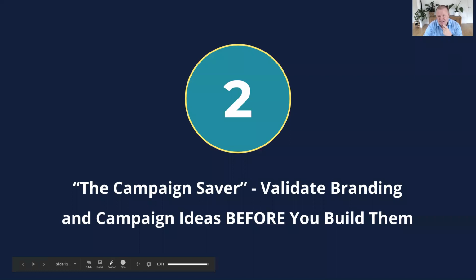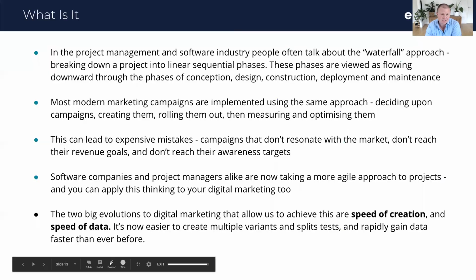The next tactic or strategy, and I guess that first one started more in a branding and awareness space, but now let's work out, again thinking about branding and positioning, how can you better validate campaigns? I'm going to call this one the campaign saver. It's just this simple idea around validating your branding and validating your positioning before you actually build out those content assets. And so let me explain.